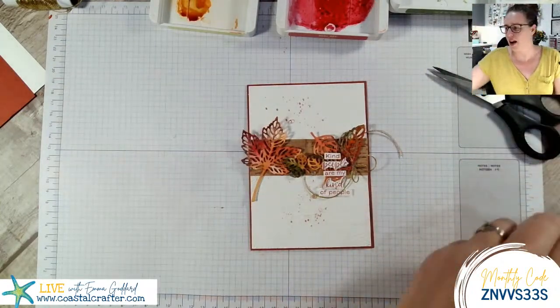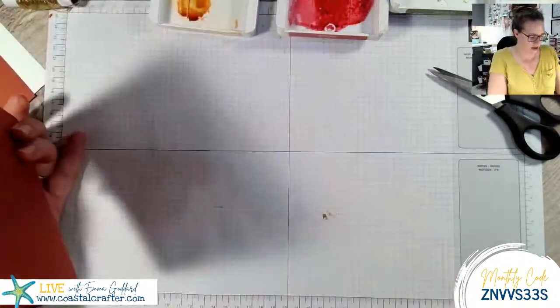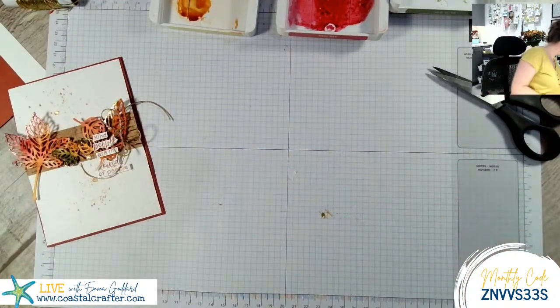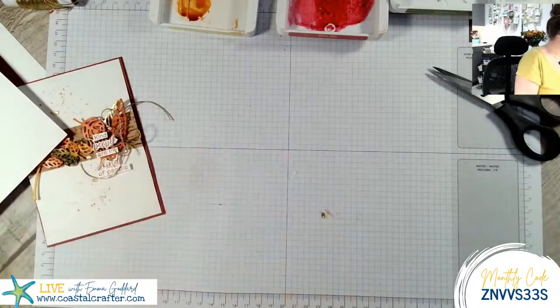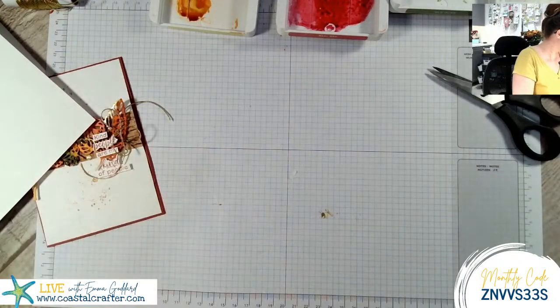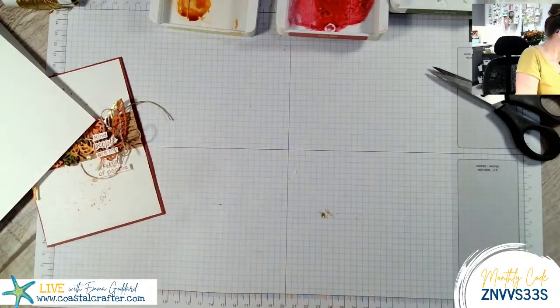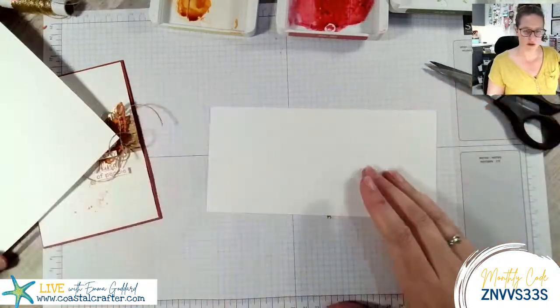Right, colours. What should we do? Should we do a long thin card? Let's do that. So this is 7 3/4 long by 3 3/4 tall.